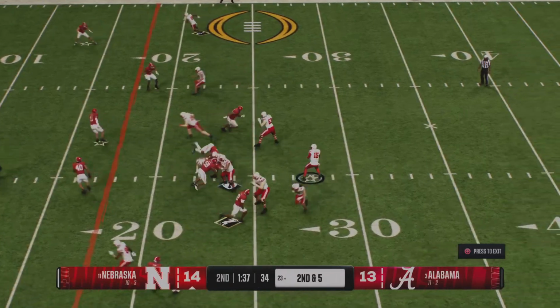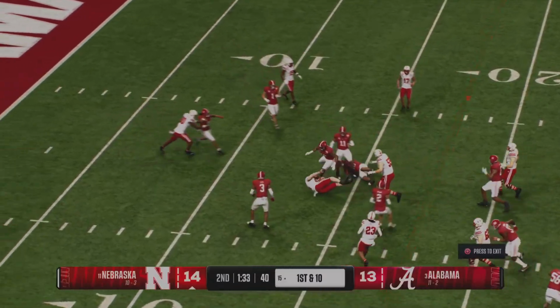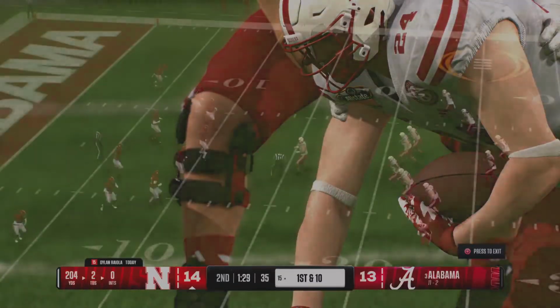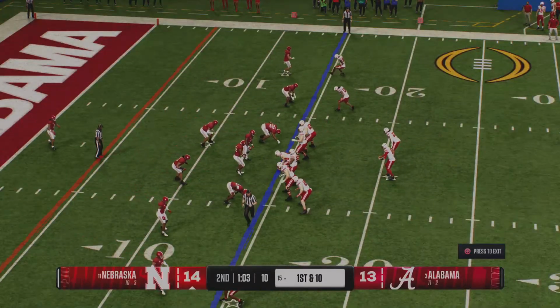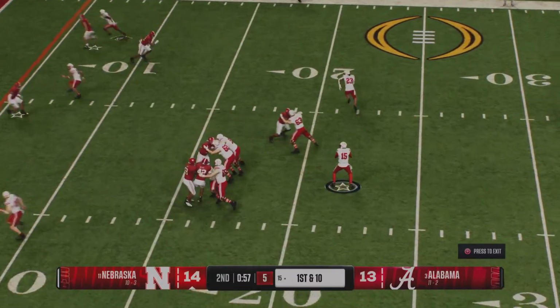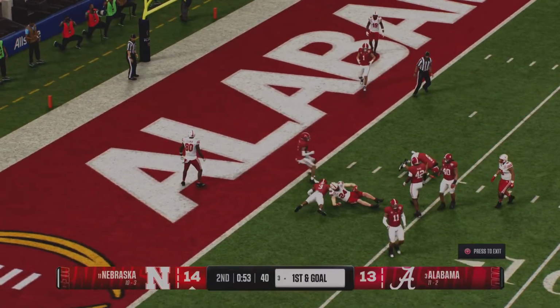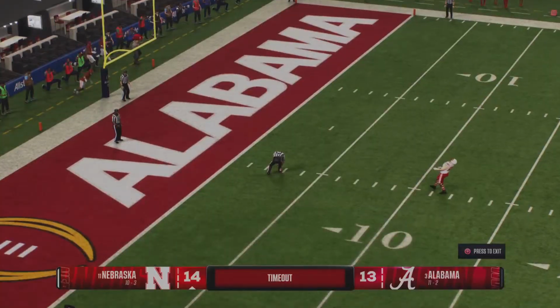Heavy formation towards the right side now. Dumps it off to his tight end again, and he's going to get the first down off a shove from the lineman. 204 yards for Raiola today. On the 15-yard line, 1st and 10. 2 receivers to the top. He's going to throw to one of them. No, throws towards the bottom to another big man. To the 3-yard line, 1st and goal.